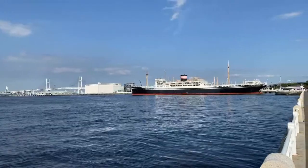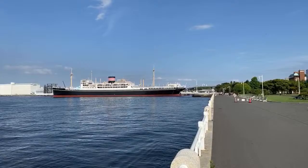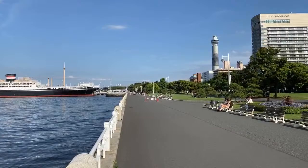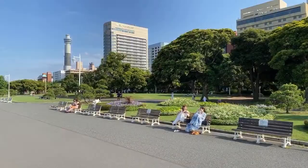Welcome to Yokohama. This is Yamashita Park. And it's a beautiful day and a perfect time to just go for a little walk. I thought I would take you from here, wrap around Yamashita Park and go over towards Chinatown. And I think after this video, you're gonna have a pretty good idea of what it's like to be in Yokohama in this area.